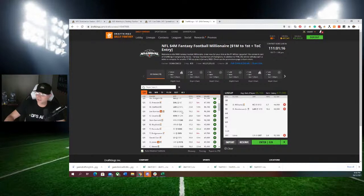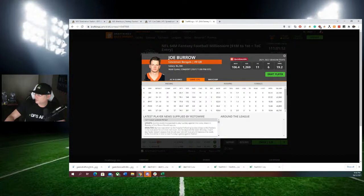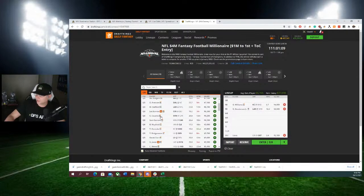So we might not get enough out of Burrow. It's not like he's been putting up 40s anyway. He's been closer to 20 points. So I'm going to stay away from that. He's not cheap enough to really justify it.